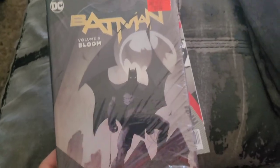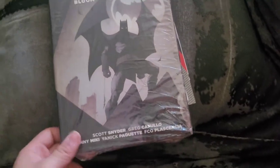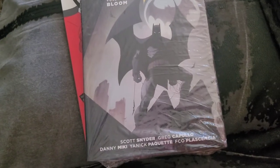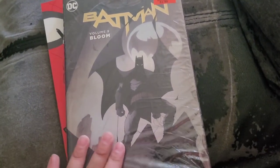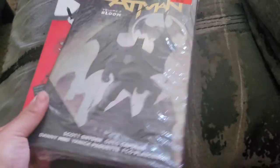I got Batman Volume 9 from the Scott Snyder and Capullo run for $4.99. It's the hardcover. Can't beat it. This is really the only volume that I haven't read. I read the epilogue volume, and I've read everything else. This one has the Gordon Batman and Bloom, and Bloom's been in Task Force Z recently, so I've actually been wanting to pick this one up. So now I have it.